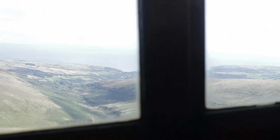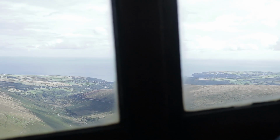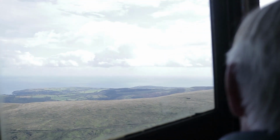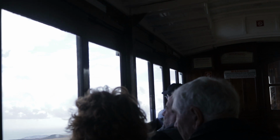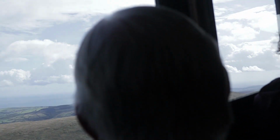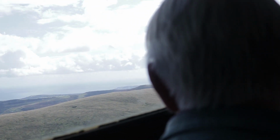Back down the valley to Laxey village. Looking further to the right, you may be able to see Douglas Head, Douglas Bay, and beyond that, Langness and Castletown on the south of the island. On a good clear day, you can also see Anglesey and beyond. See Wales.